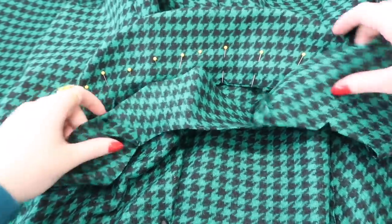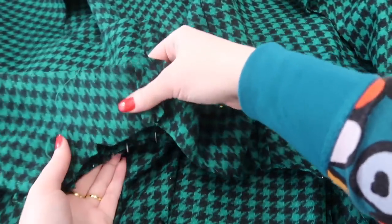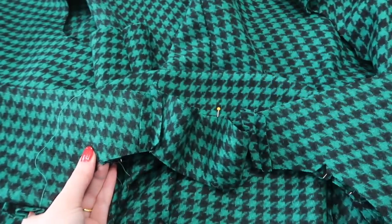Okay, I realize now this just looks like a sea of green, but I've officially sewn the facing on, or the back neck facing on. So now I'm just going to match up those notches and match up the shoulder seams and get this baby pinned on.